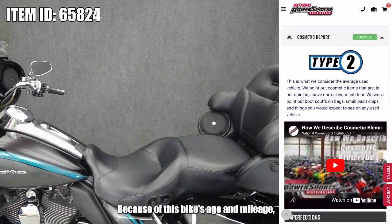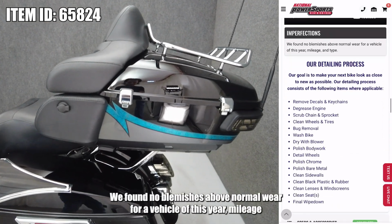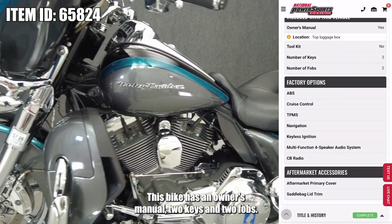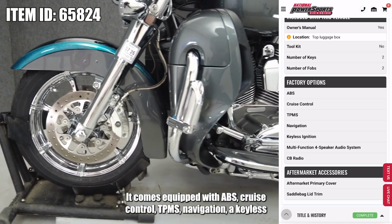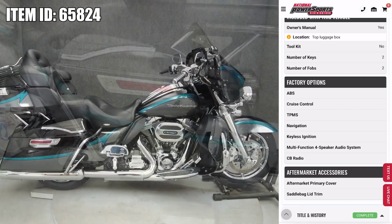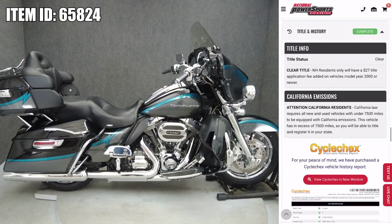Because of this bike's age and mileage, we point out everything we consider above normal wear. We found no blemishes above normal wear for a vehicle of this year, mileage, and type. This bike has an owner's manual, 2 keys, and 2 fobs. It comes equipped with ABS, cruise control, TPMS, navigation, a keyless ignition, a multifunction 4-speaker audio system, and a CB radio. It's been upgraded with a primary cover and saddlebag lid trim.